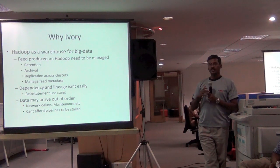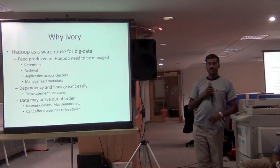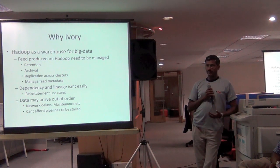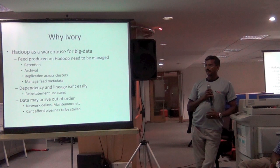The second one is that the feeds we want to configure in the platform should be archived after the end of their life, before they are removed from the cluster. That's another use case that we're trying to address. And the other one is, feeds may be generated in one of the colos, in one of the data centers, and may be required in another data center for some processing or aggregation. So replication is a very important use case for us.